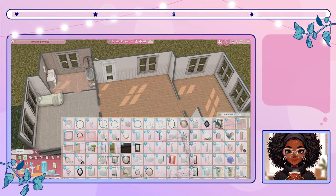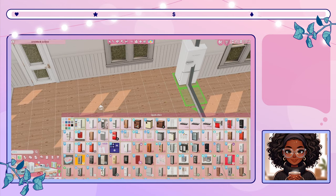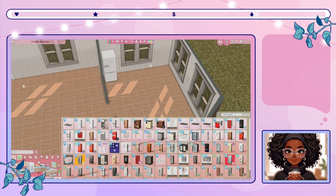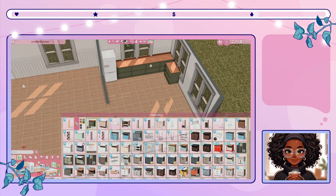Now, let's see if we can afford kitchen stuff. This is why I love CC, because even in your hardest times, you still can manage. All right, let's get her a nice little 1 simoleon fridge. Can we afford countertops? Let's get her this cute little 1 simoleon countertop. Please put this on so that it can cut out. Look at that.